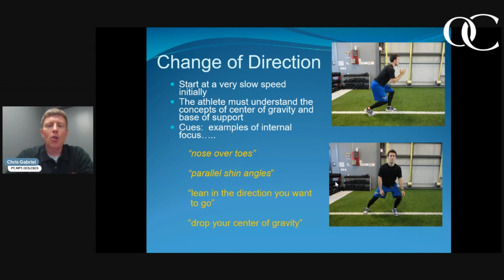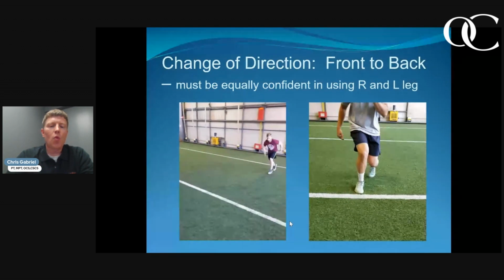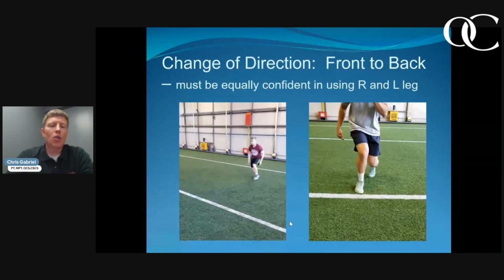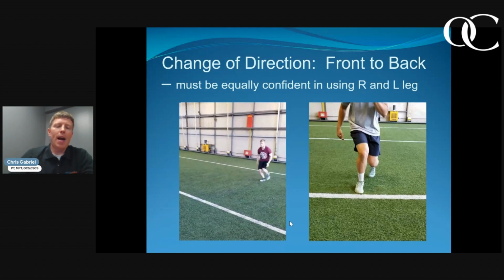We always want to make sure the athlete is lowering their center of gravity when they change direction, and you want to get a lean in the direction you want to go. So we'll give some cues like nose over the toes, keeping the shin angles parallel, and then you want to lean in the direction you want to go. So this is a front to back direction change, just running forward and backwards, making sure they have that forward trunk lean and pushing off smoothly and coming back.